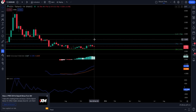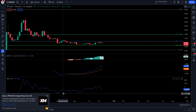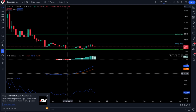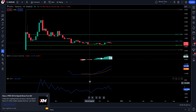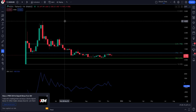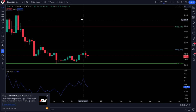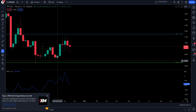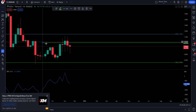We can see that volume still increasing on this. In fact, there's some bullish divergences here as the price went lower, yet our volume traded is still higher. It's best to look at these charts on the weekly so we can get a zoomed out view of everything as much as possible. We can see the higher lows and in fact a higher high over there.